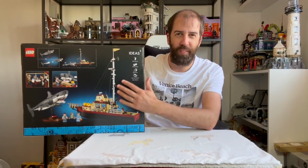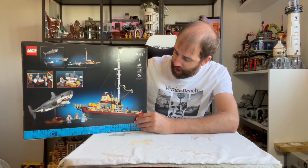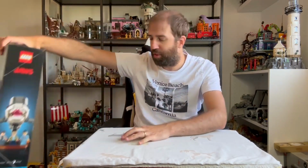Really good. I love the minifigures. I love the shark. I love Jaws. It looks awesome. So yeah, looking forward to building this. Really nice display piece. So that was really cool. That's everything from the Lego store.